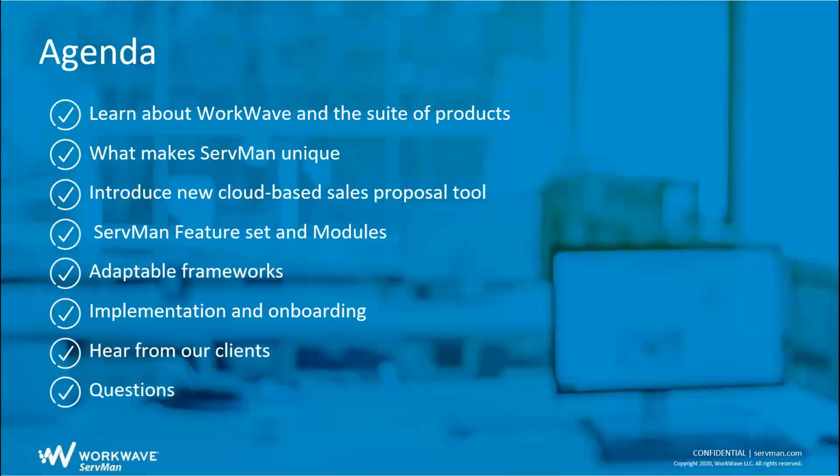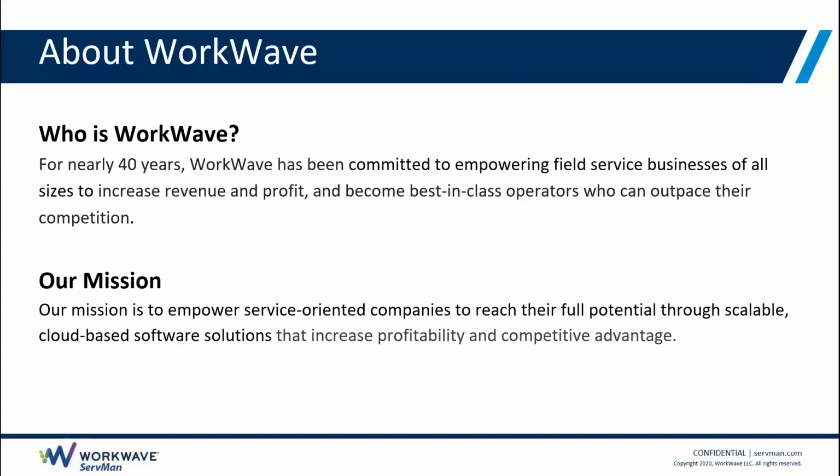Also, I want to talk a little bit about implementing and onboarding. If you decide that ServMan was a really good product for you to get your business to the next level, what's involved in actually getting the product in place and launched successfully. We'll also hear a little bit from a couple of existing clients, and we won't be able to take any questions from you today due to the nature of this, but you'll be able to ask questions at any point in time later on.